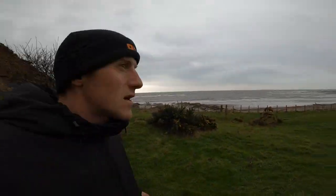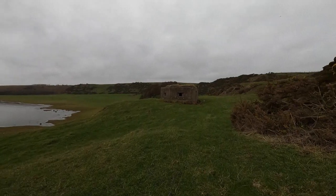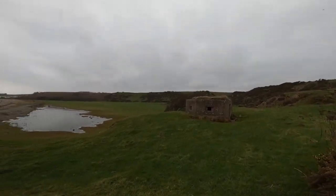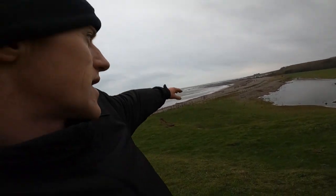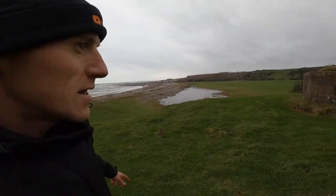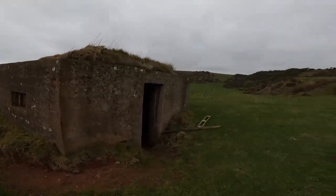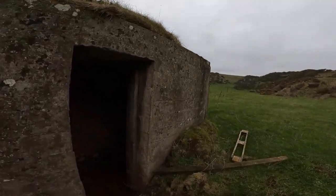Yeah, this bit of land here, I'm out of the wind now and it's a bit milder. This little bit of history is just in a little quiet corner of this bay. If anybody had attacked with landing vehicles, this bunker would have been opening fire, protecting the beach. And it would have been like a scene from the start of Saving Private Ryan. Yeah, I should have maybe had the wellies on for this one.